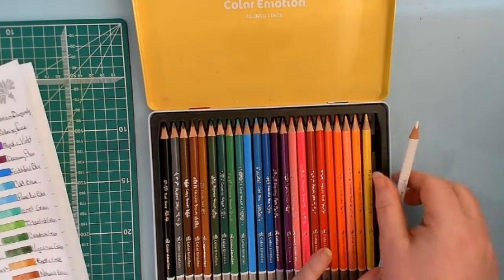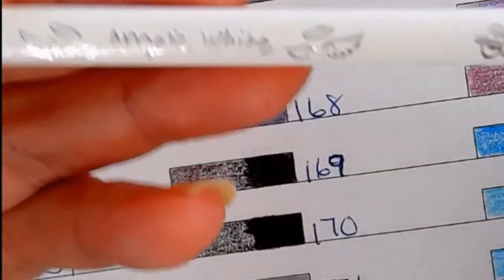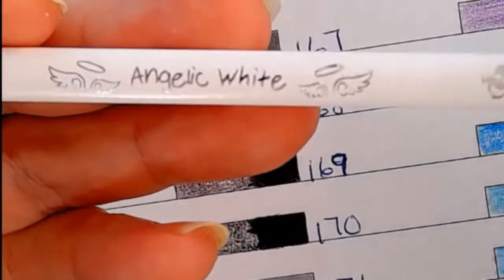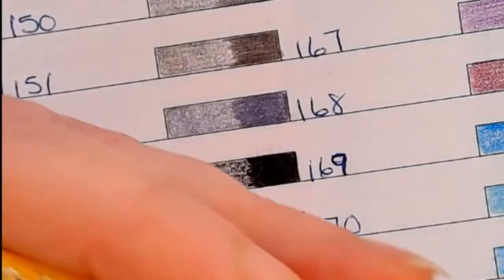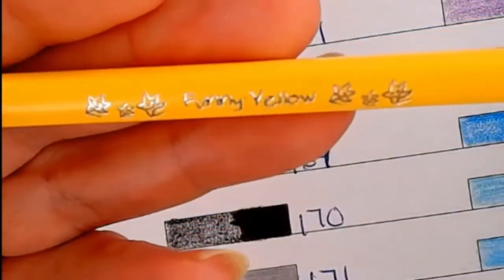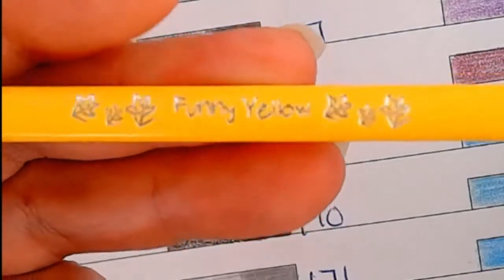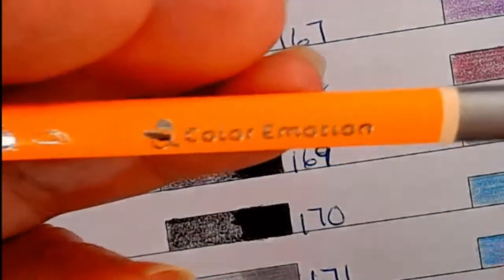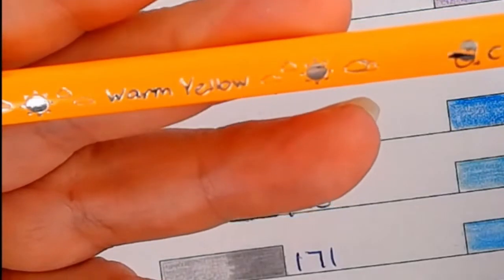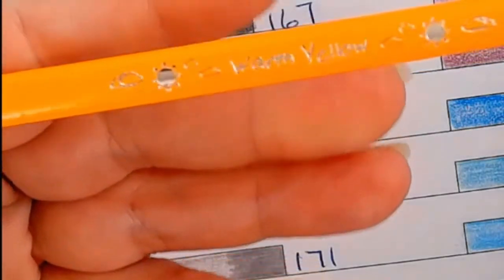For example, I'm going to switch you on over to the close-up camera here. For example, Angelic White. Isn't that cute? And I love the little doodads on them. You know, the yellow is funny yellow and it's got little stars with smiles, little flowers with smiles, little stars with smiles. It's so cute. And then we have Warm Yellow and it's got the sun and the clouds. Absolutely adorable. How cool is that?